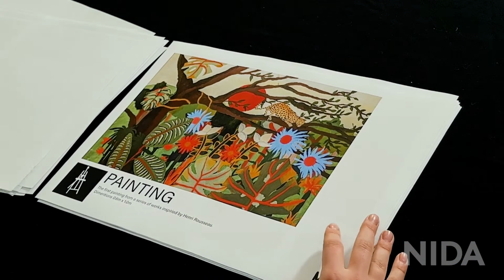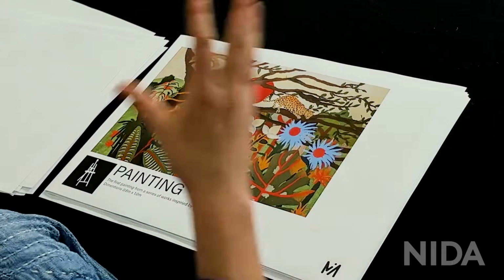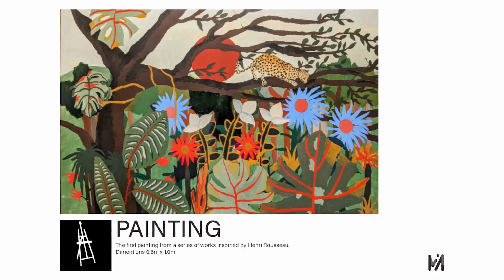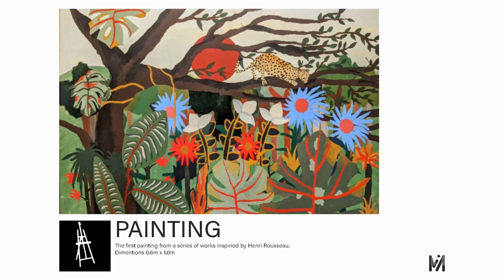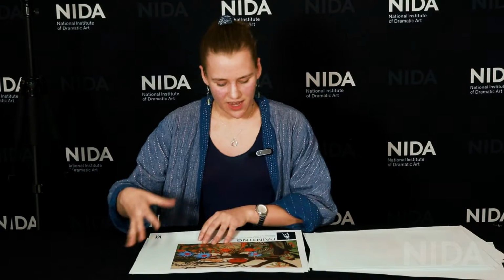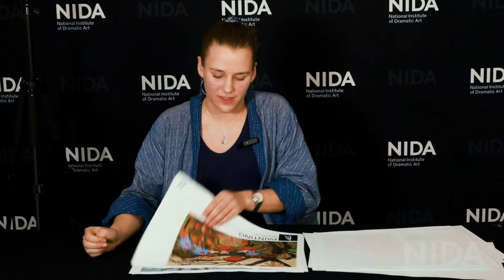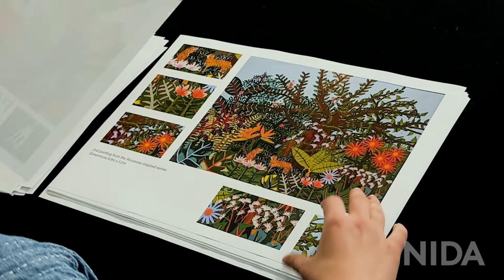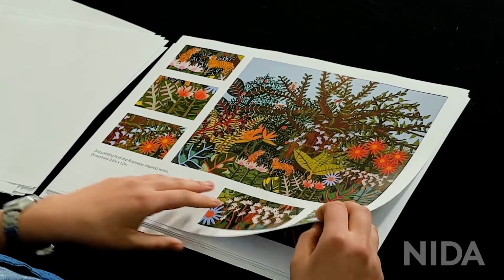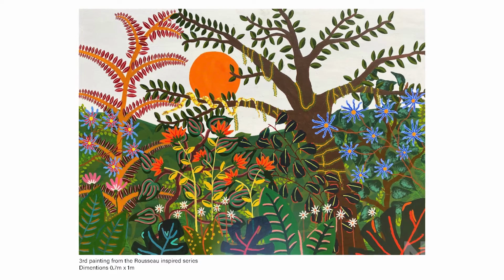I definitely work better with sculpture and in the 3D, but I do love to paint as well. I did a whole series of paintings inspired by Henri Rousseau, which I also included. I think that was an interesting look at the way I use and think about color, so I felt that they were quite important to put in. I've got a few of them. This one was maybe my favorite, and I think it's my most recent, which I really loved.